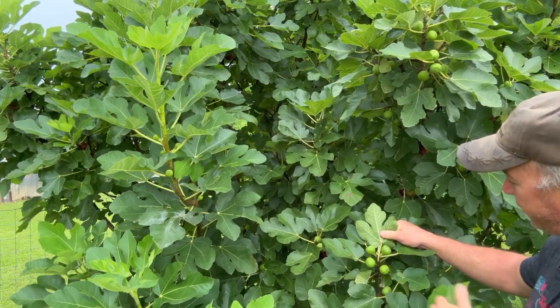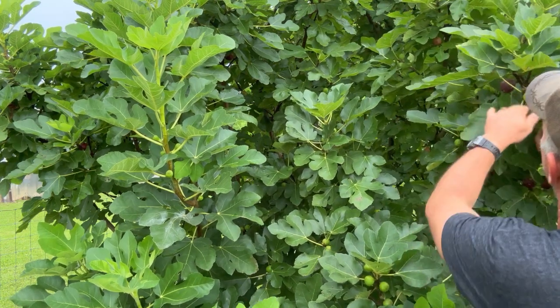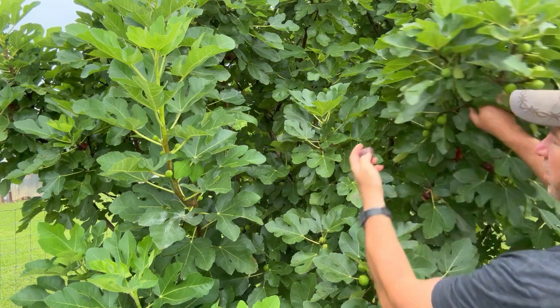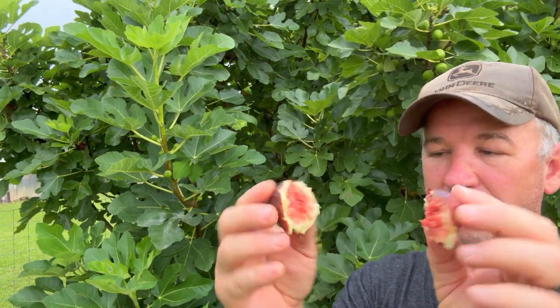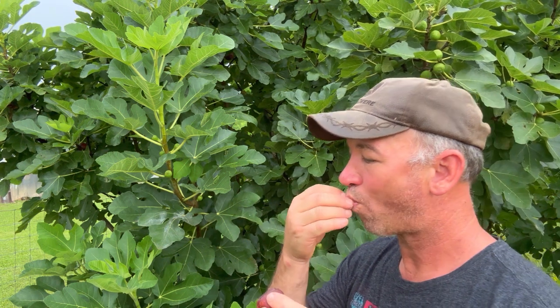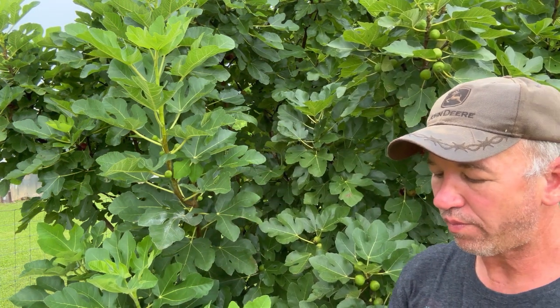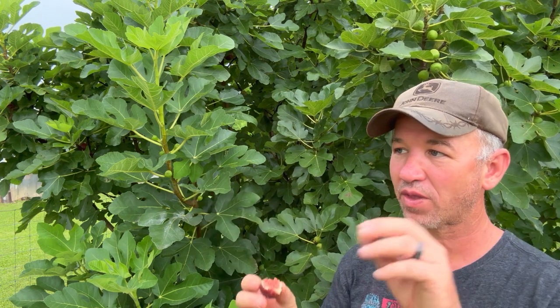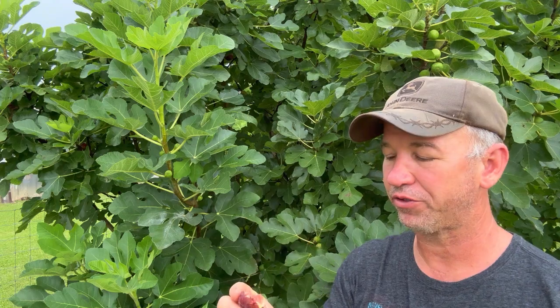So right here, you can see that it's just loaded with figs in there. Another nice big fig right here. Let's crack that one open, take a look. Tastes just like the other one. Has a little bit of that green sappy, kind of an off flavor to it.